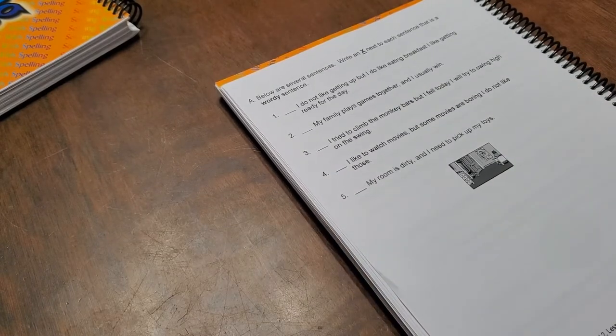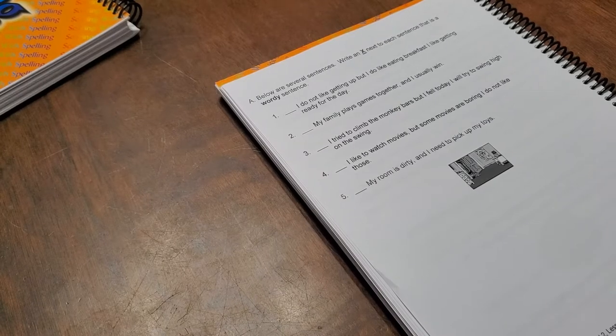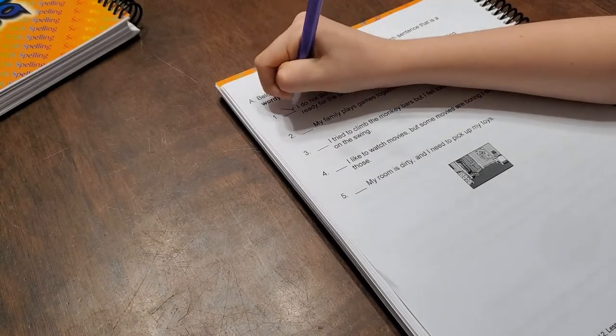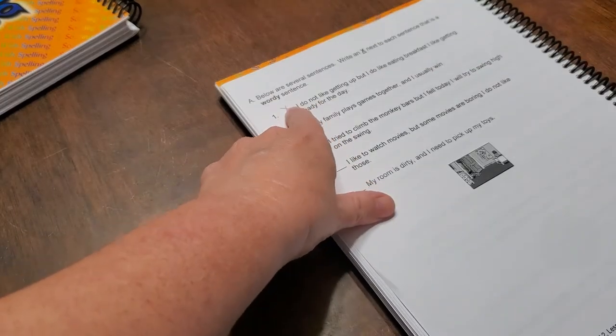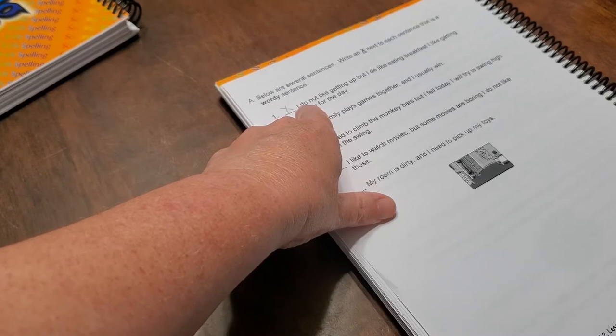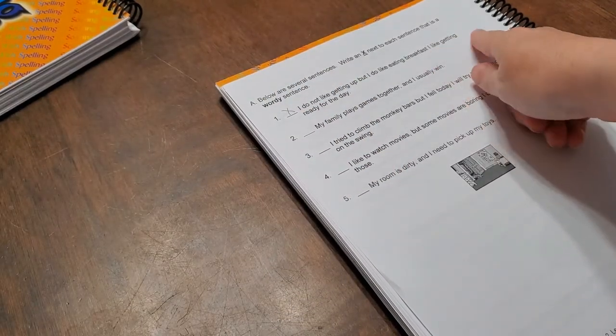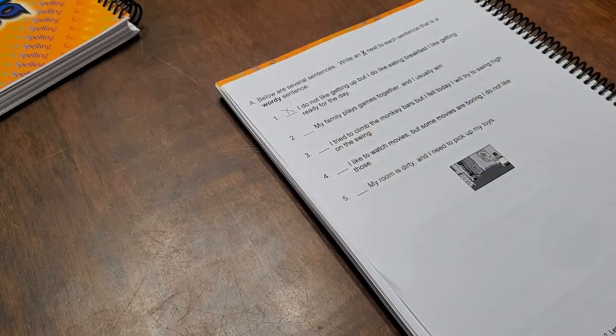All right, I do not like getting up, bless you, but I do like eating breakfast. I like getting ready for the day. Is that a wordy sentence? It is? Okay. So what are you going to put next to it? X. Put an X next to one. Okay. All right. Because what we would say here to fix it is, I do not like getting up, comma, but I like to eat breakfast, period. I like getting ready for the day. That would be how we would fix that one.